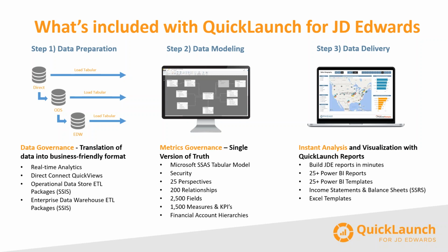Within each perspective, we already have the related tables that you might need to get some data. In the case of GL, it might have the account table to get your object account subsidiary, the business unit, the subledger, work order. Also the relationships to make those tables work, and the measures and KPIs: gross profit, net income, variances, expenses, and so on. We also build out hierarchies where applicable in different areas. So that's this model that becomes our governed single source of truth. And we can connect to that in Power BI.